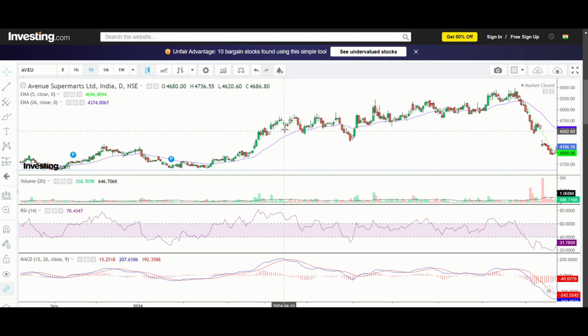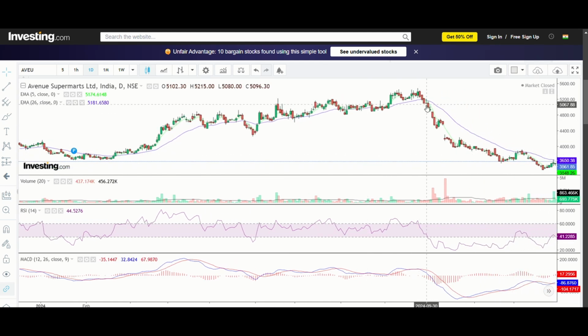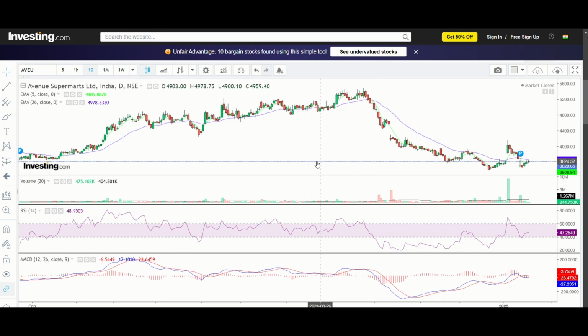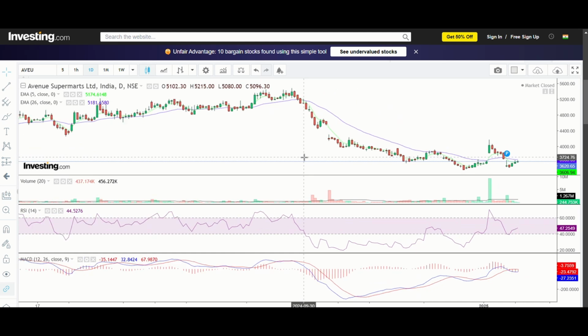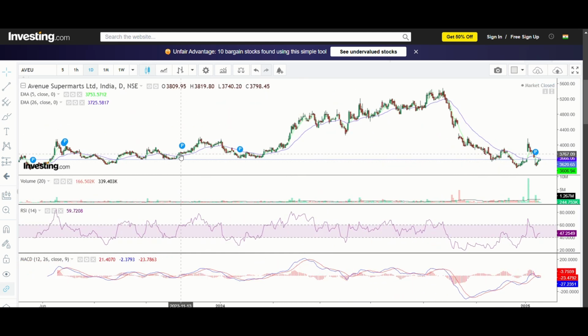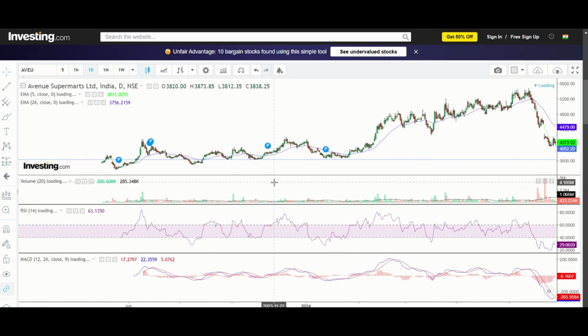So this is one of the examples, Avenue Supermarkets. You can go ahead and backtest this as much as you want. Again, as you can see, in the month of November as well, RSI was above 60. There was a decent MACD crossover, and even the 5 EMA crossed the 26 EMA. That is the time when from 3,745 it went up to 4,225, so approximately 15 to 20% in just a matter of a month's time, which is also amazing.